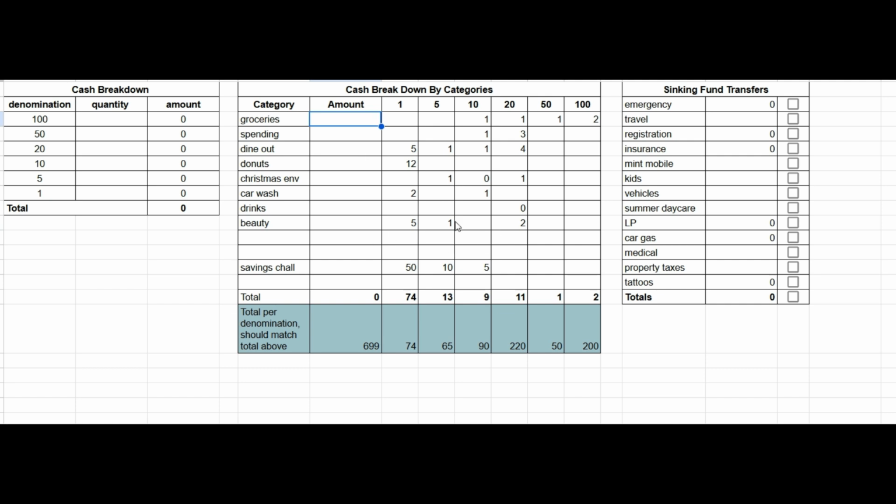So I actually already did the numbers over here. So you'll have to do this. But so I'm putting in my amount for groceries is $280. For spending, our amount is $120, but I'm spending mine online. So I'm only putting $70 in there for spending, which is going to cash to my husband. $100 for dine out, $12 for donuts.